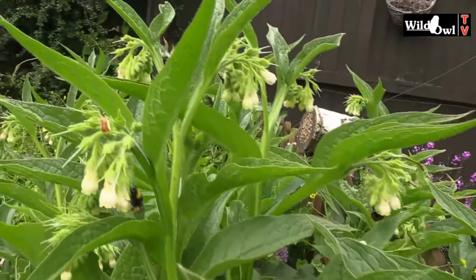The solitary bee houses are doing really, really well, and the red mason bees have been very busy. This is my cheap Morrison's solitary bee house, which is being filled. And what we got there, is that a solitary bee or is that a wasp? Oh, it's a solitary bee. Now that looks like a leaf cutter bee to me. Oh, we got leaf cutters. Yeah, I'm sure that's a leaf cutter bee.